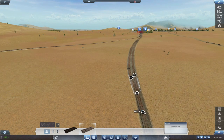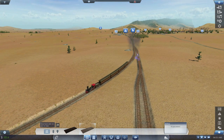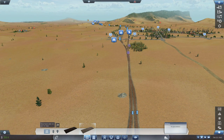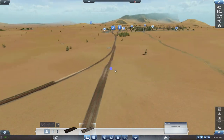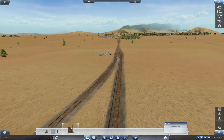Eventually we will be double tracking significant portions of these routes, and it won't really matter that we've got this funny little junction here, because we'll have the two tracks come straight into the freight yard, or even if we move the freight yard out here, we'll have a line straight through the centre of town, and it won't be much of an issue. But for now, we're just going to have to deal with a few odd bits of track laying.